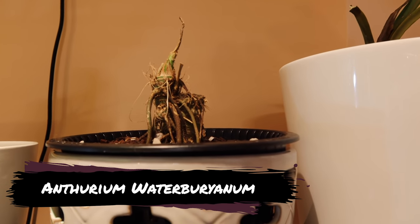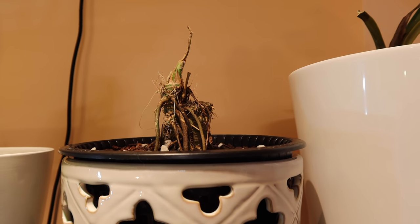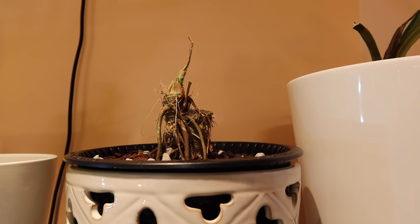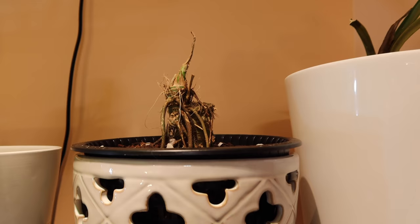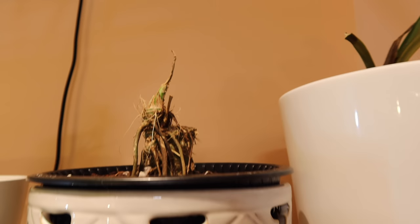And over here, the stump is my Anthurium waterburianum. He came with one leaf. It was broken, so I'm kind of just dealing with that, hoping he can produce one soon. But he's alive. He's just biding his time.